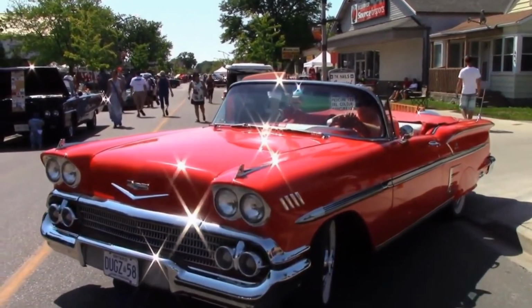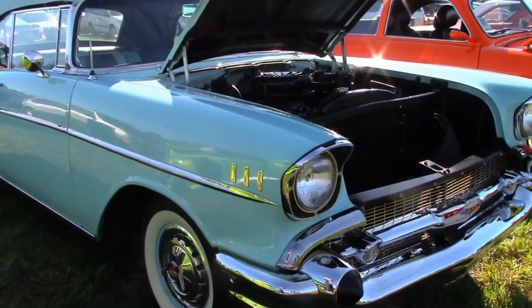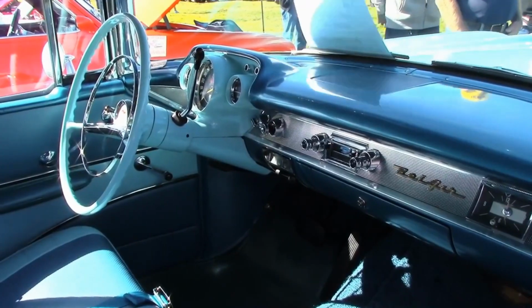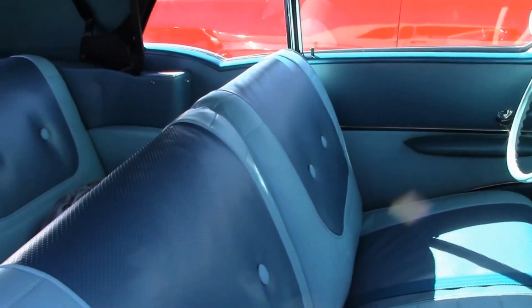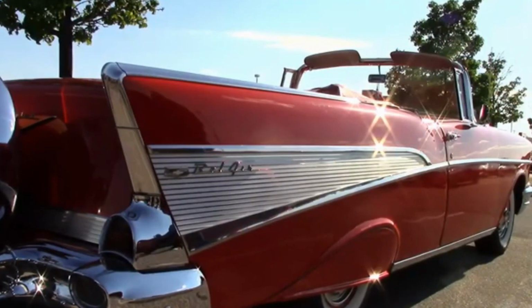Styling changes would occur in 1958 and again in 1959. But there was nothing to touch the 57 Chevrolet for styling that would endure through generations. Even though in a decade tail fins would be gone.